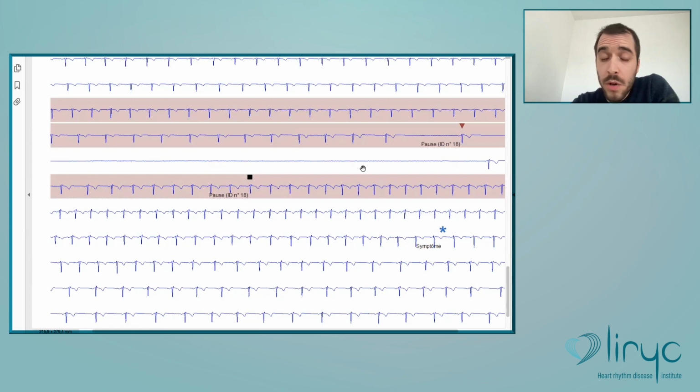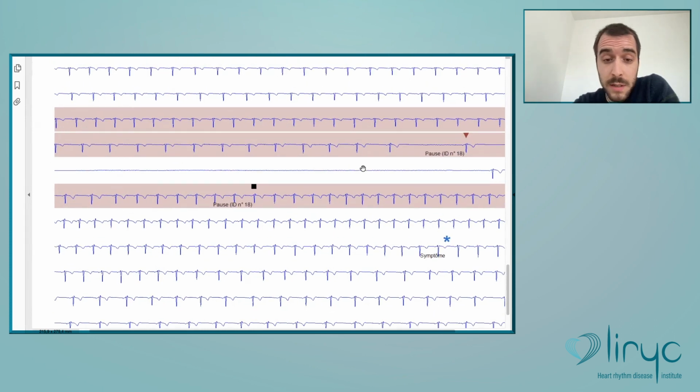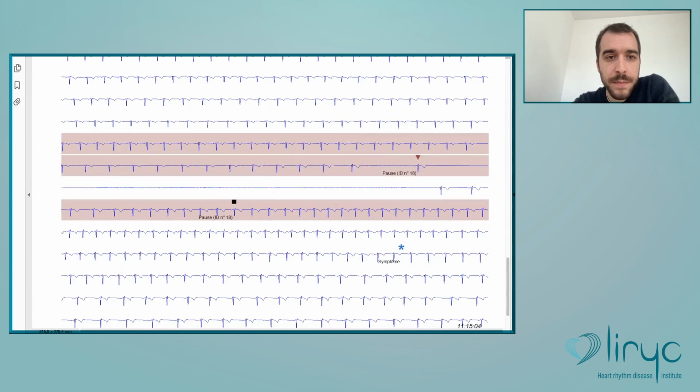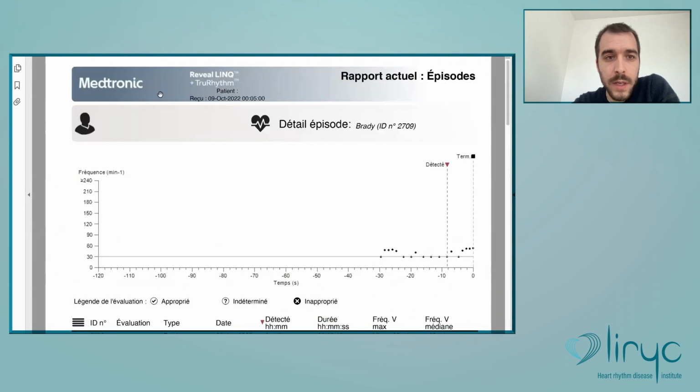Again, there was no specific context for this episode in this patient. He had a pacemaker implanted at follow-up. All right, no questions? Okay.